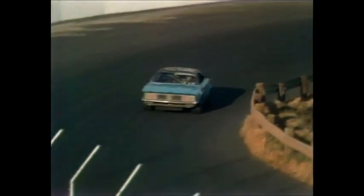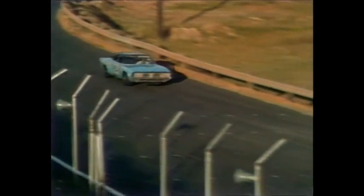Again, we return to Greenville, South Carolina, and there is the leader, Dave Marcus. Remember, he is the leader, we would assume, temporarily, because he has to pit, and all the other leaders have already made their pit stop in the race. But he did start 12th. He has moved up now to take the lead. Fellow from Wausau, Wisconsin, and here he comes into the pits.